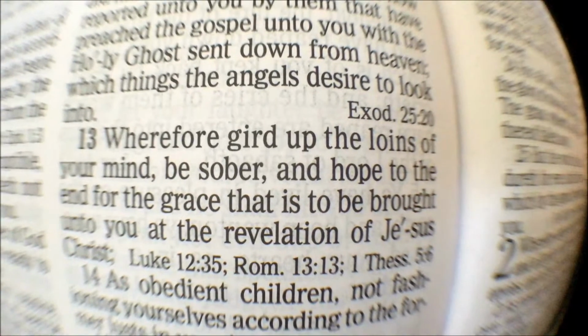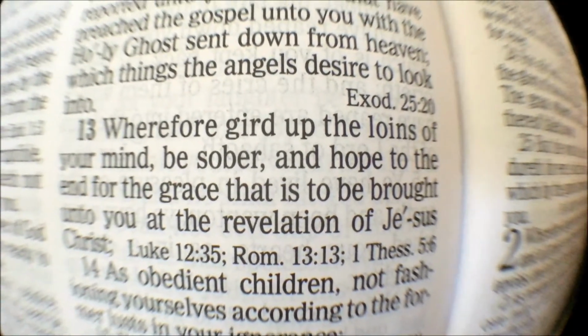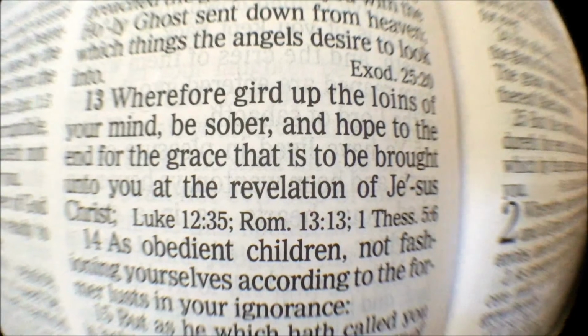Wherefore gird up the loins of your mind, be sober, and hope to the end for the grace that is to be brought unto you at the revelation of Jesus Christ.